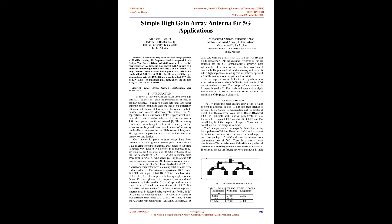A millimeter wave filtering monopulse antenna array based on substrate integrated waveguide, SIW, technology is proposed in [1], covering the Ka band, operated at 29.25 GHz with a gain of 8.1 dB and bandwidth of 0.351 GHz. A 2x2 microstrip patch array antenna for 5G C-band access point applications with 2 vertical slots is designed in [3], which is operated over 3.4 to 3.6 GHz, with a gain of 5.37 dB and bandwidth of 0.2 GHz.